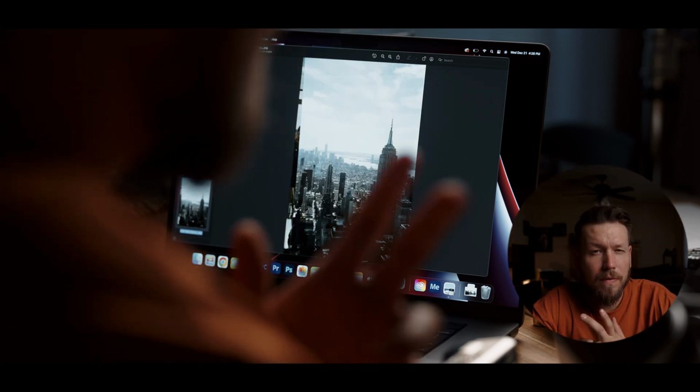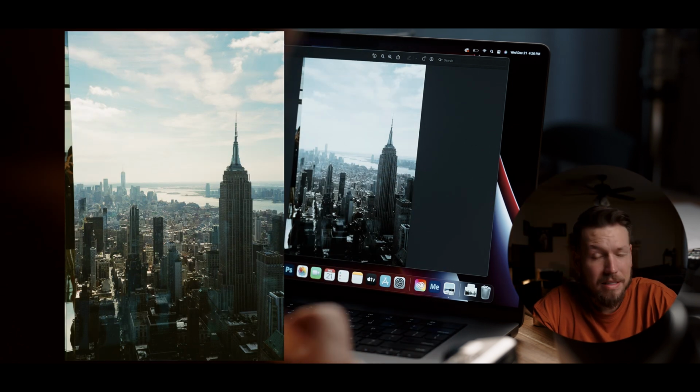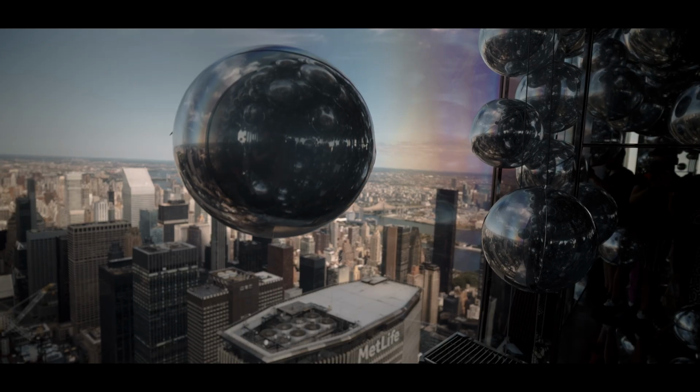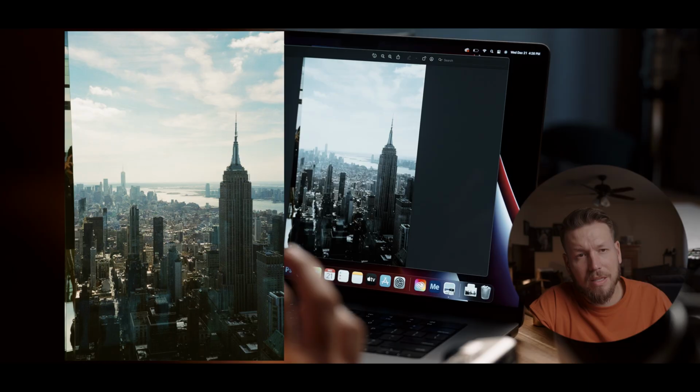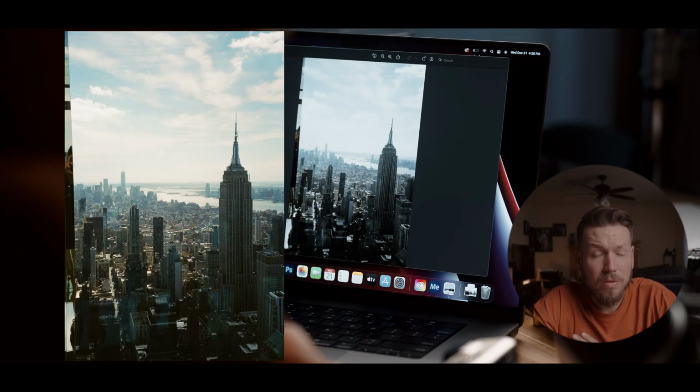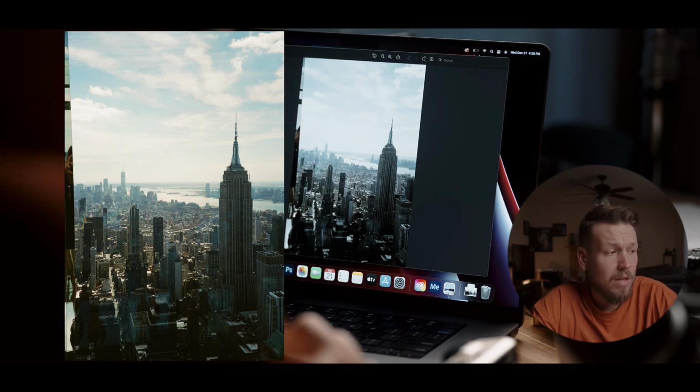And this one we're at One Vanderbilt, the skyline view you can get to on the 90-something floor. There are different sections. You can also see the balloons that have the reflections, and a lot of mirrors on the ground and all around. So it's a pretty cool place. If you're ever in New York City, I would highly recommend it.